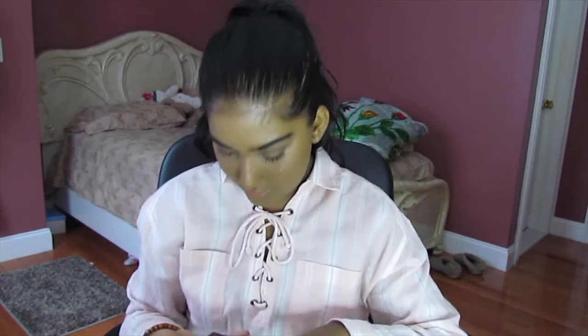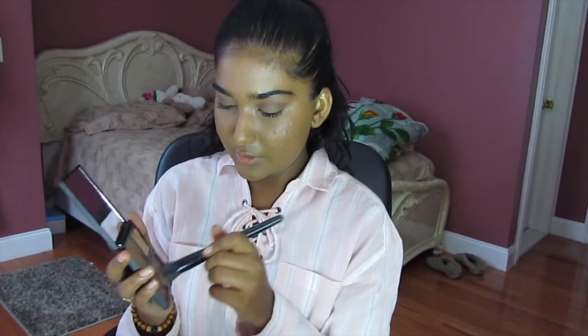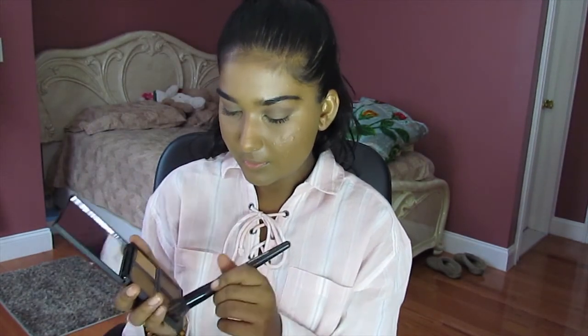Are you guys proud of me that I didn't bake today? Oh my god, who am I? Who am I? Okay, next we're gonna go back into this palette. I'm gonna take this shade and use it as a bronzer. I'm gonna go back into my stippling brush and just put that on.